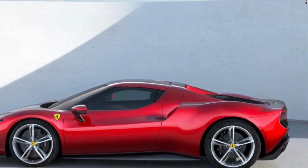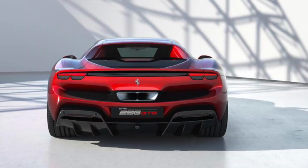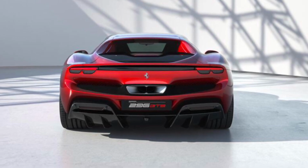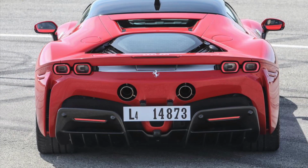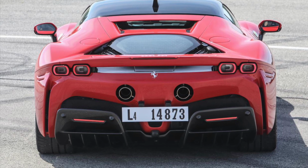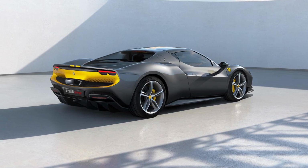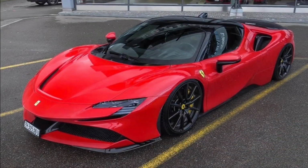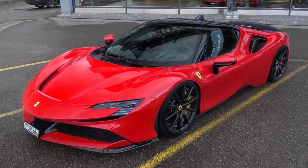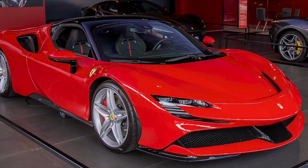The 296 does 0 to 100km in just 2.9 seconds, and does 0 to 200km in just 7.3 seconds. That's blisteringly fast. But you know what's faster? The SF90. It does 0 to 100km in 2.5 seconds, and 0 to 200 in just 7 seconds. The top speed of the 296 is 330km per hour, and the SF90's is 340km per hour. So yes, the SF90 obviously is faster. That is explained by the engine numbers, but the 296 is still very, very impressive nonetheless.